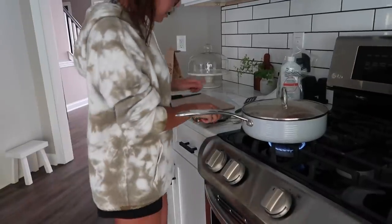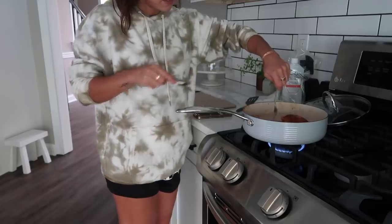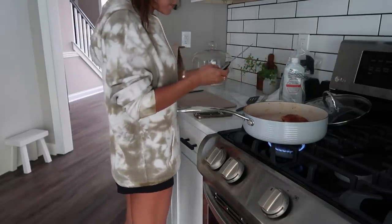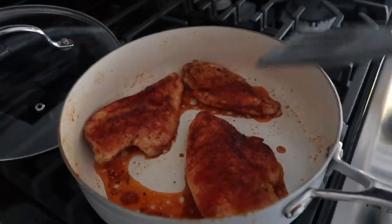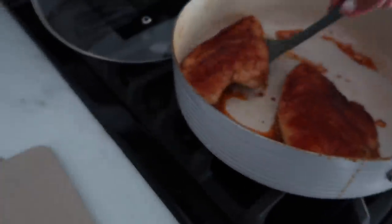I'm going to check the temperature. They are done. They cook so fast on my stove. It went up to 165. Look how good these look. It looks really, really good.